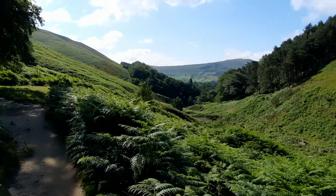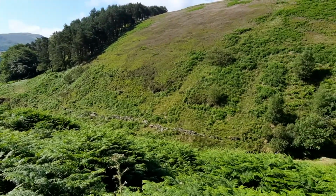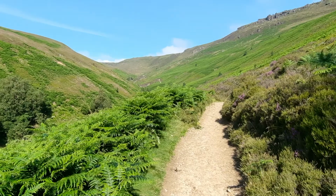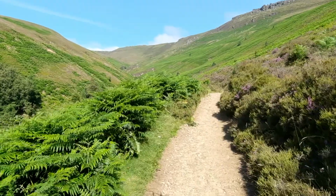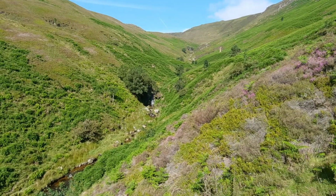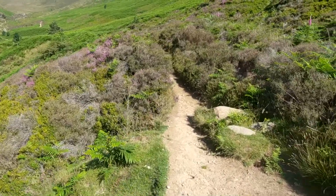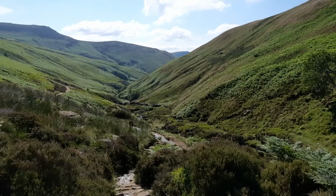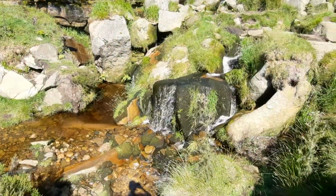Looking back where I just walked up from, I'm heading along this way, along this path. Little waterfall along the clough as we're going up. Again, looking back down from where I've come, you can just see the path wiggling up. Another little waterfall on the way up.